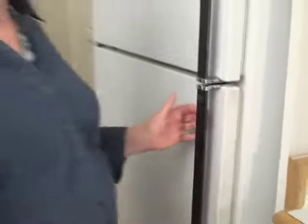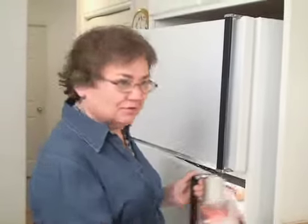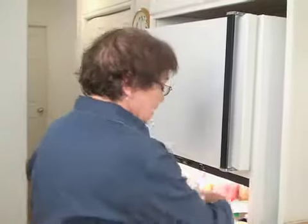When most people bring their tomatoes home from the grocery store, they just stick them in the refrigerator. They think that's the best way to do it, and they'll keep them cool. Well, actually, what you really need to do is not put them in the refrigerator, but bring your tomatoes home from the grocery store and keep them at room temperature.